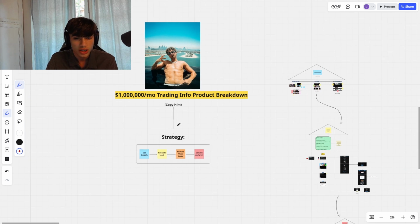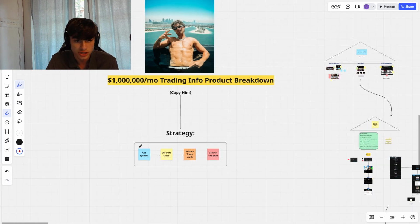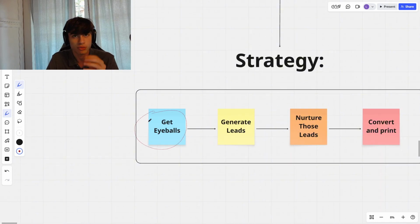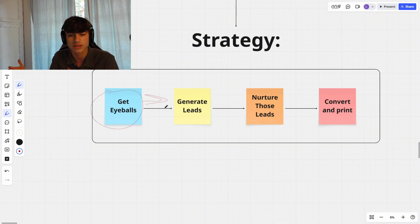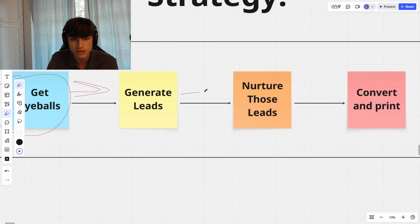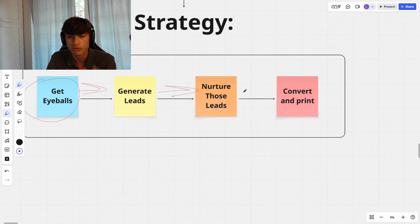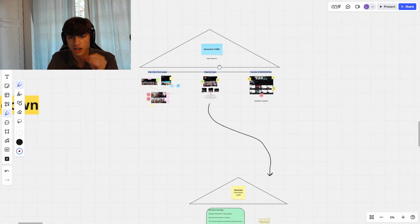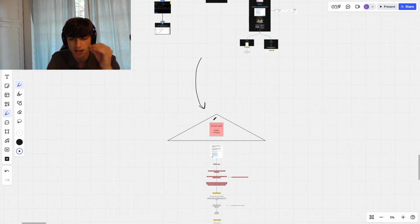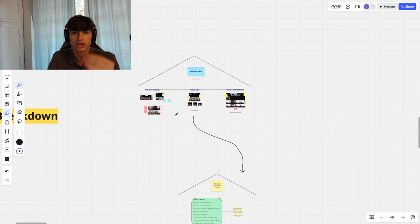As we all know, there's a really simple strategy behind every info product that is doing these crazy numbers, and the strategy is to get eyeballs, get some kind of attention, just get traffic to your pages, which is super important, generate leads that are gonna get interested in your product, then nurture those leads with your content, and then convert those leads into money in your pocket and print some crazy numbers. And today I'm gonna literally be breaking down exactly how TJR generates traffic, how he generates those leads, and how he converts those leads into money in his pocket.